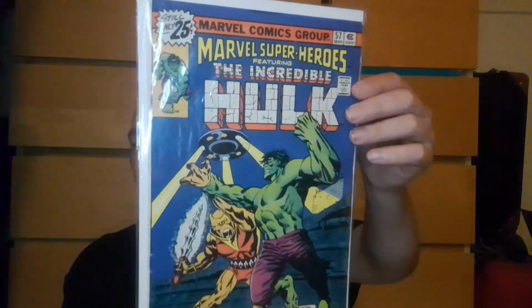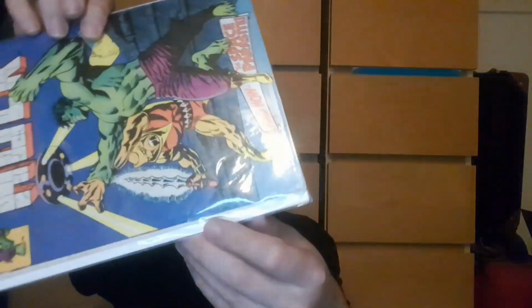And then we've got Marvel Superheroes featuring Incredible Hulk, number 57. It's not in great condition, actually, it's all right condition. A bit of wear and tear, but do you know what, for its age, from 1980 I think it is, or even younger, I can't bother to open it, but hey ho, very nice.